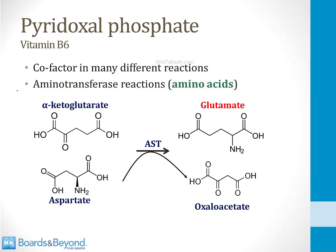This is the active form of vitamin B6, and it can be derived from any of these three structures on the screen. Vitamin B6 is very frustrating to study as a medical student because it's a cofactor in many different types of reactions. I'm going to go through some of these on the next few slides. The first type of reaction where vitamin B6 is important is in the so-called aminotransferase reactions that are important for the metabolism of amino acids.